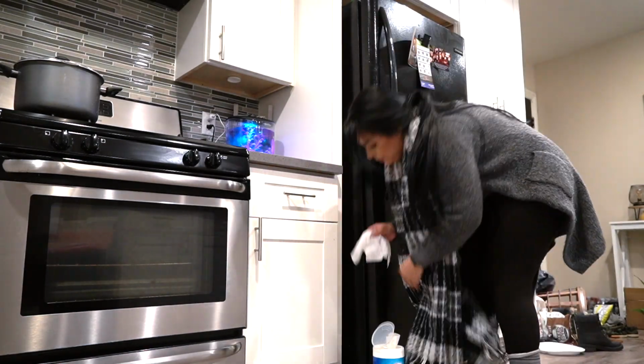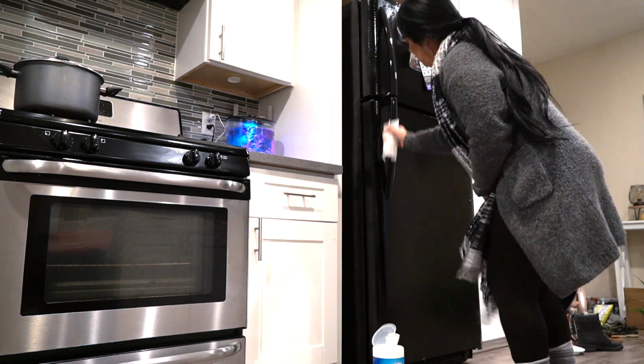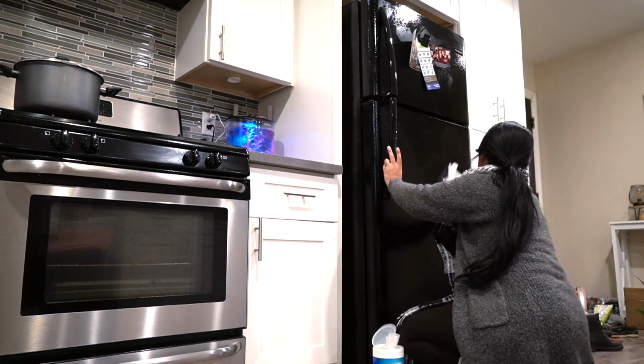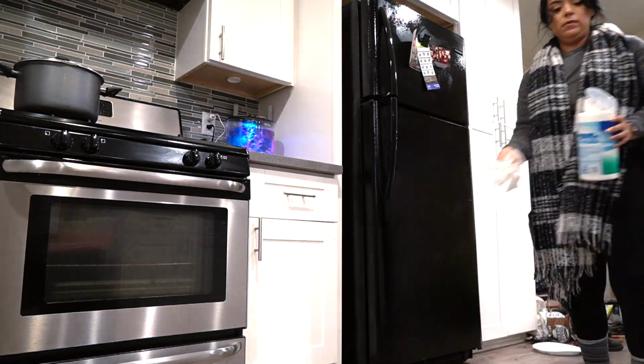For the refrigerator, I do like to use Clorox wipes because this thing gets opened multiple times a day by multiple people, my little ones, my husband, and myself, so I really like to disinfect it.